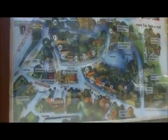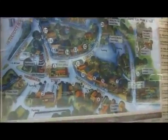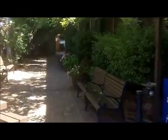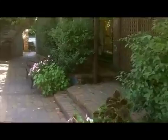And here we go with an old map of the town. Show you what it looks like. Hopefully you can see all that. Kind of neat, huh? They have all these little quaint places that are kind of out of the way. You just kind of walk in and it's relaxing and quiet. Take you for a little jaunt here, let you see this.